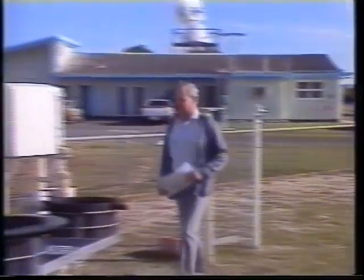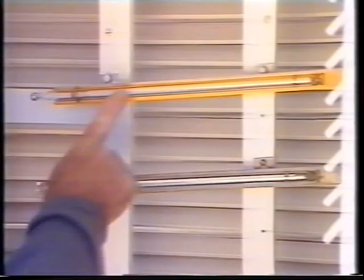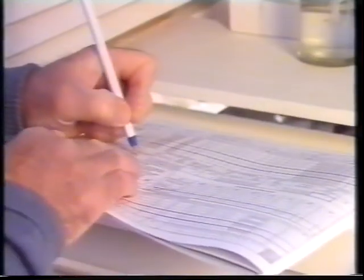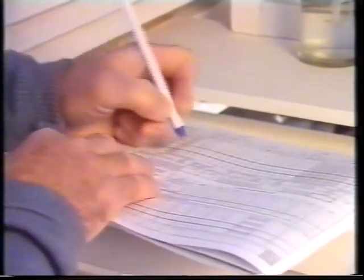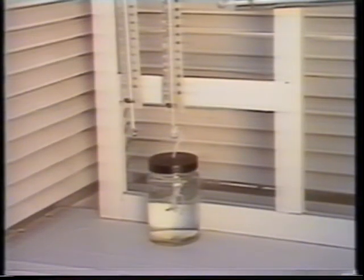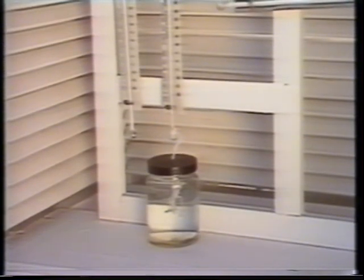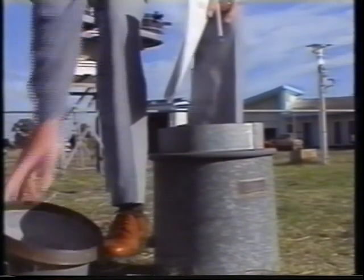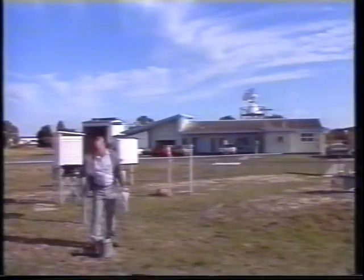To ensure that measurements at all weather stations can be accurately compared, the instruments are kept in a standard box-like structure called a Stevenson screen. Inside here we can get the day's maximum and minimum temperatures. These are wet and dry bulb thermometers which tell about humidity, which is the amount of water vapour in the air. The rain gauge is checked. Its position is important. Not only does it have to be in the open, but it must be well away from the buildings and trees.